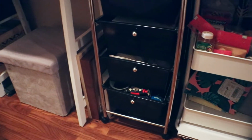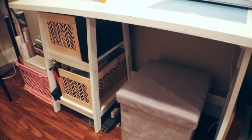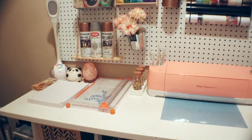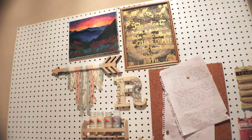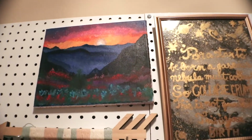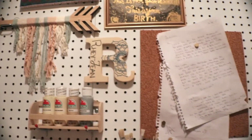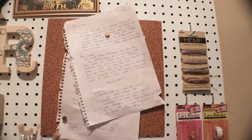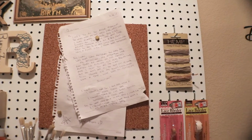And then this is my desk that I don't really use because I like to do things close to my face, and it's kind of hot in here. But I have my Cricut, and then I have this pegboard with some more decorations that friends have given me as gifts, and I have this corkboard with my lyric sheet from Alex, some string, some paint, stuff like that. You know, typical art supplies.